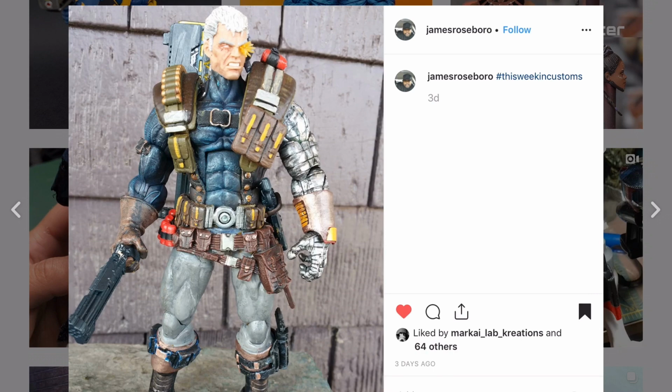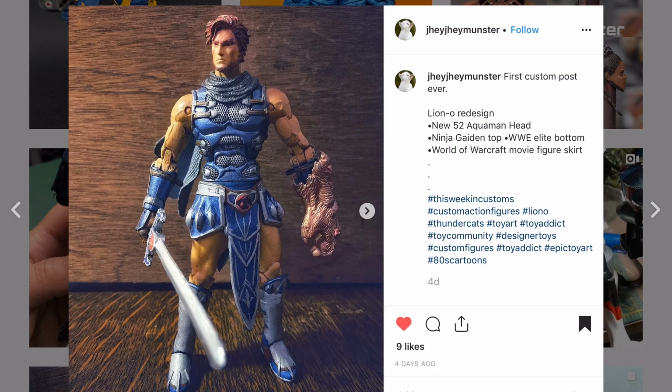Here's a person that took advantage of Critique My Customs. If you're interested, do that as well. All right, J. Hay Munster. This is going to be his first custom ever. And I think he did a pretty good job on the kit bash.